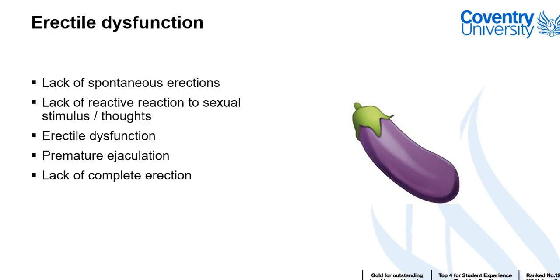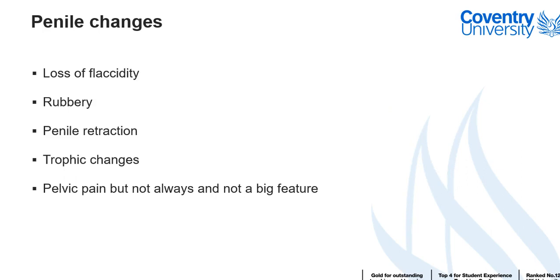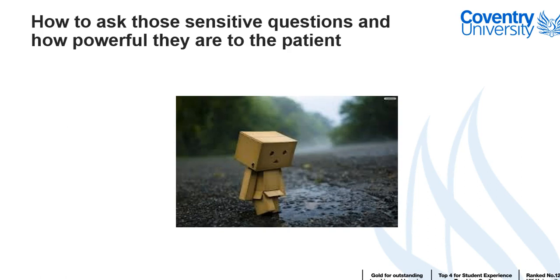So what do these men get? They get lack of spontaneous erections. They don't get morning erections. They don't get erections when they are maybe stimulated by something that would normally stimulate them, maybe some imagery, some thoughts, their partner. So they get lack of this spontaneous reaction. They get premature ejaculation, hard to get an erection, hard to maintain it, lack of complete erection. And the big thing is they get loss of flaccidity. So when the penis should be flaccid, it isn't. It feels rubbery. It's retracted. It looks different. They may get pelvic pain, but not always. So it can be difficult to ask these questions, but it is powerful when they are asked, and the patient is very relieved that someone's asking them.